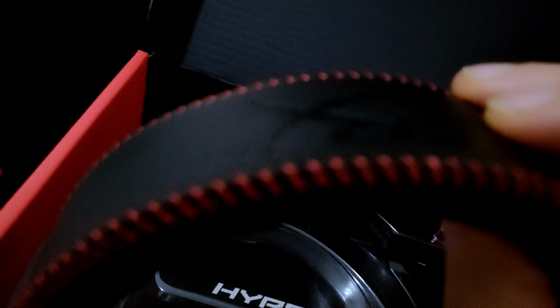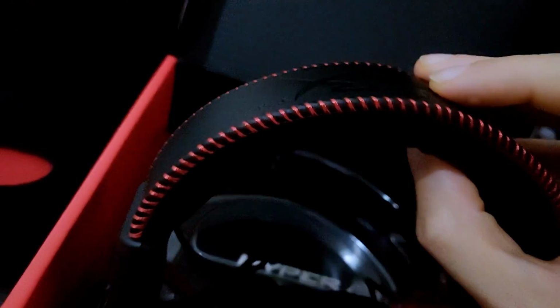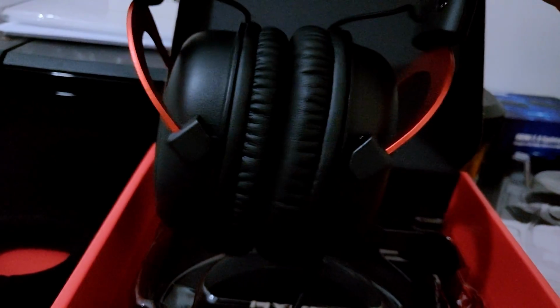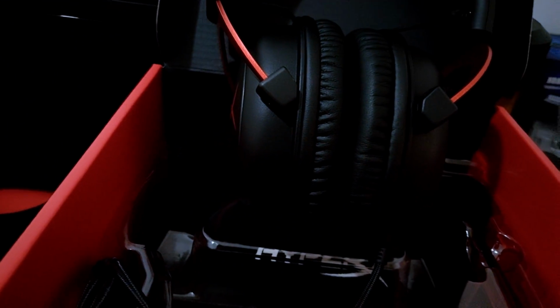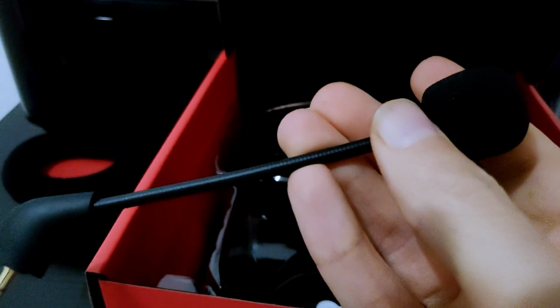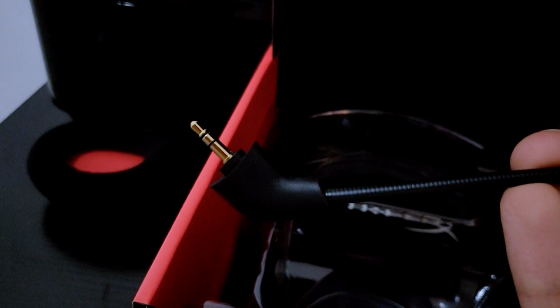However, the Cloud II mic is good enough when it comes to noise reduction, pretty good. And it's good enough for Discord, for online chat in a party. So it does the job pretty well. It sounds clear enough, adequate enough for what it is actually supposed to be for. So again, not great. You won't use it for voice overing a video or something when recording, but overall it sounds good for general purpose chat voice communication.